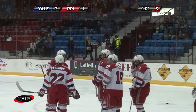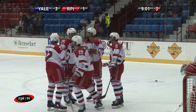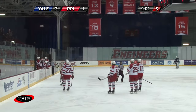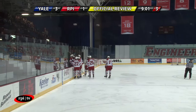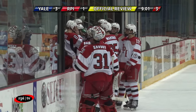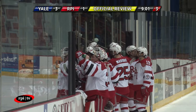Are they going to look at something? No, I think it's kind of mid-period. Oh, yeah, you're right. Mid-period, 9:01, so this is our first mid-period stoppage. Unless they are, they got the door open. No, they're going to look at something. I don't know what it could be. And we won't find out. Yeah, they're going into the review box. I don't know what this could be for. The puck never crossed the goal line, so, as far as you know. Well, I'm just kidding.